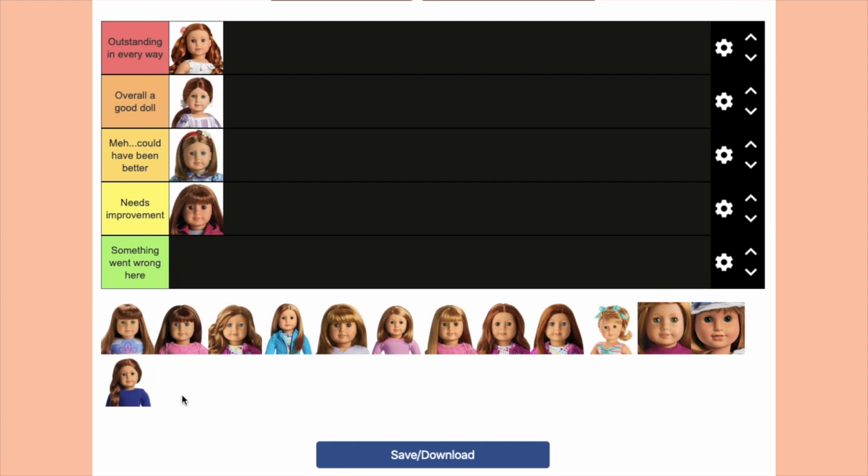I'm not sure if they still had the same manufacturer by the time the Truly Me line dolls got released, or maybe it's just because bangs were super trendy in the 90s, but it's definitely a feature we have seen so many times, and it doesn't make her wig unique at all. However, this whole shade of like a reddish brown is not super common for American Girl, and that's why she's not in the something went wrong here tier. Plus, I'm not a huge fan of how dark her eyes are compared to her hair. I do have brown eyes, but I'm just not a huge fan of this combination, or at least the way the stock photo makes it look.